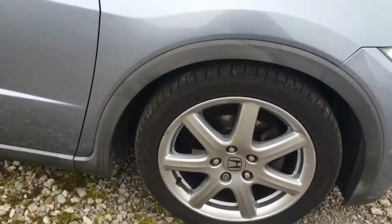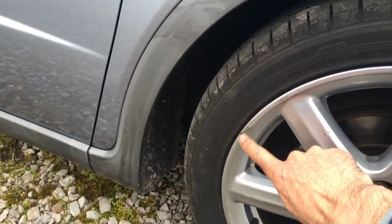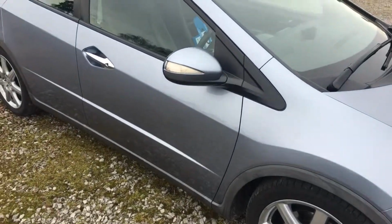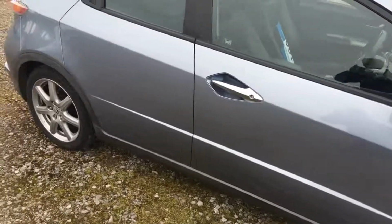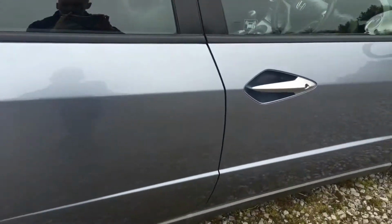On the alloy, there's a tiny bit of curbing just on the outside edge. One little spoke there, just one little bit there, but they're very small indeed. Come down the flanks here, again it's really, really crisp indeed. There's just a little stone chip there, which could do with being touched in at some point by somebody.